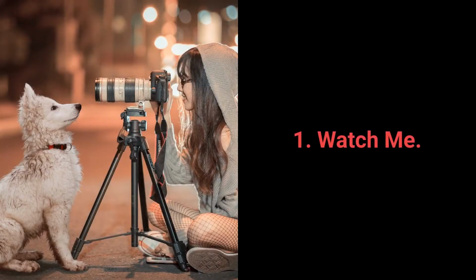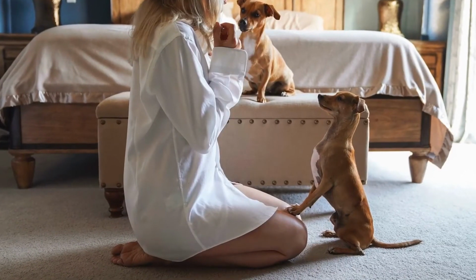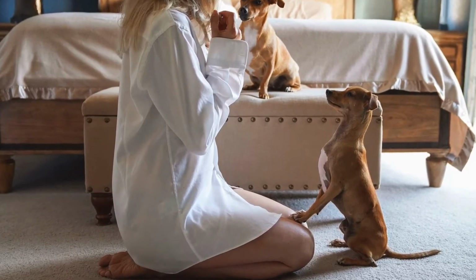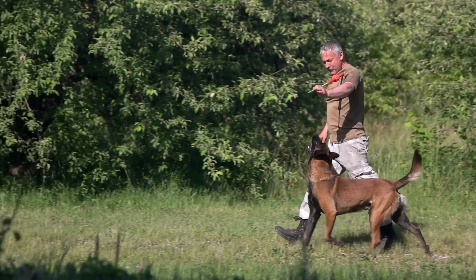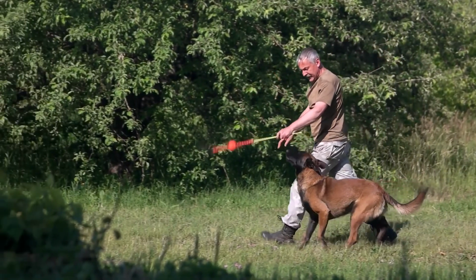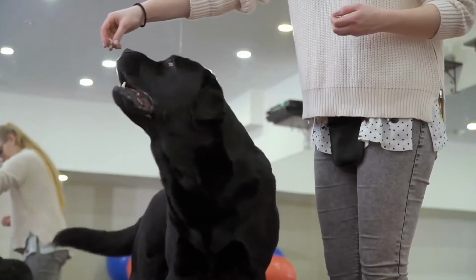In just a few moments you'll see the most fundamental command that every dog should know. The most essential command every dog should know is the command watch me. Watch me is the fundamental command for keeping your dog's attention. Before each training session, as well as when your dog loses focus, this command will prove itself very useful. This command is also simple to teach.